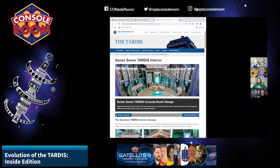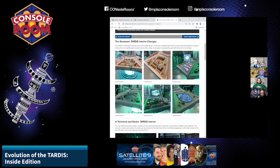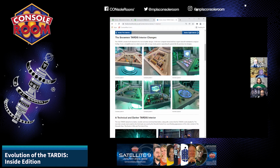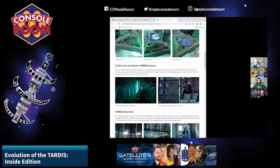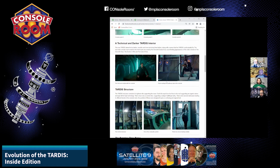For me, this interior just feels incomplete. I'm so much more used to the Capaldi one with the bookshelves and the orange glow, that when I see this in the green or blue tone, it feels almost incomplete. I think I felt that way when I first saw it, but it really grew on me.